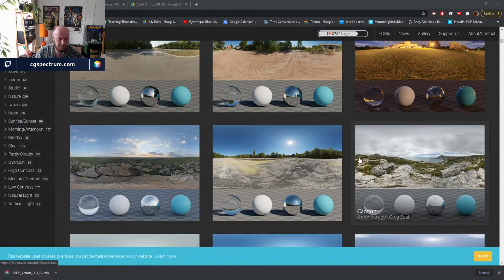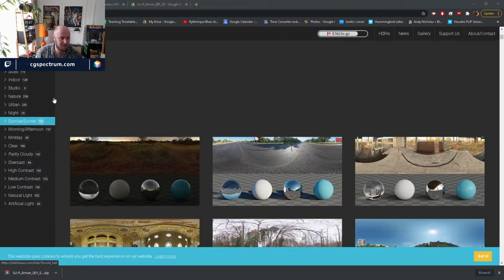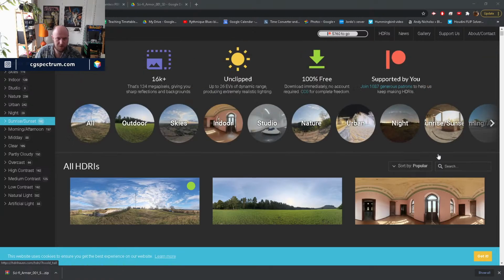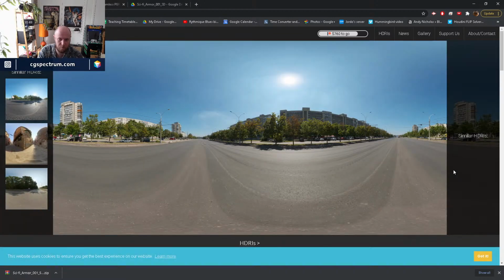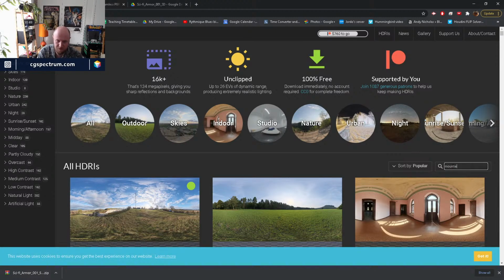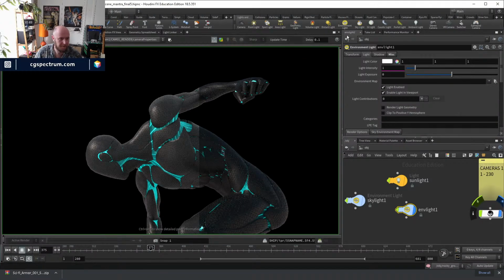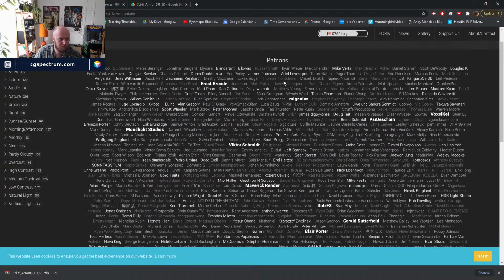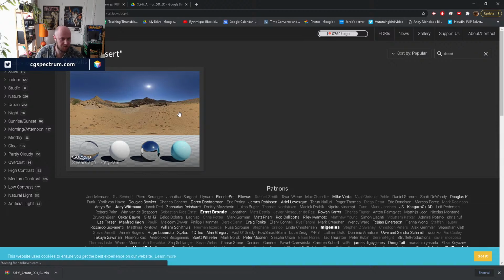Jump back to that. You can search in here as well, so you can do outdoor, or you could try and search by mountains maybe. Let's see, where's the search here? See if we can search by mountains. Whoa! Doesn't work too well. My computer's starting to chug because I'm rendering at the same time. Just stop that. Okay, there's nothing for mountains. That's okay. Let's try desert. Oh, that's not too bad. It's got some mountains in there as well.